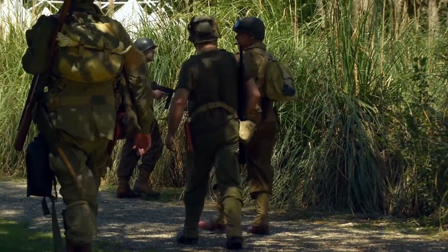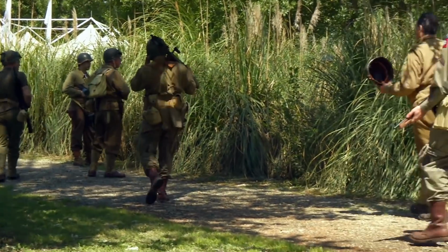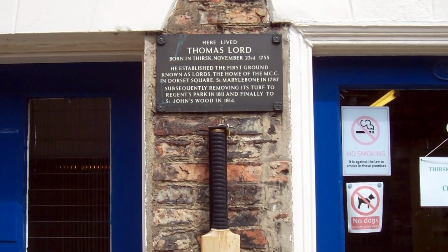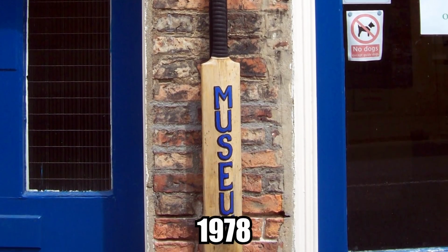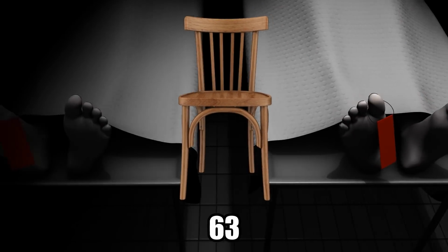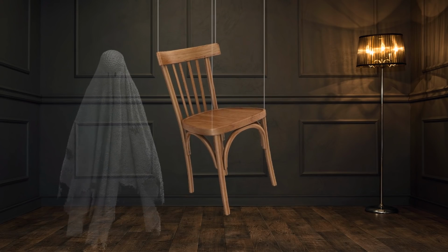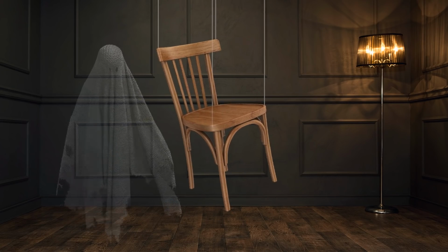Other airmen from the nearby base would stop by the pub, sit in the famous chair on purpose, defying the curse, and then later died in accidents. The curse persisted into the 1970s, and in 1978, the owner gave it up to the Thirsk Museum. People who had followed the legend said that the chair had claimed 63 lives. The owner explicitly asked them to hang the chair so that no one could sit in it ever, and the story goes that the museum has never broken its promise.